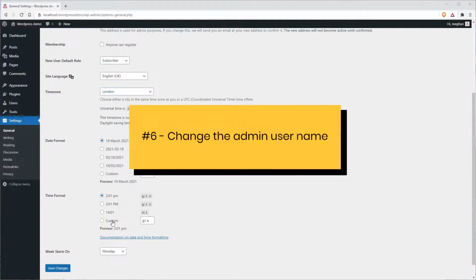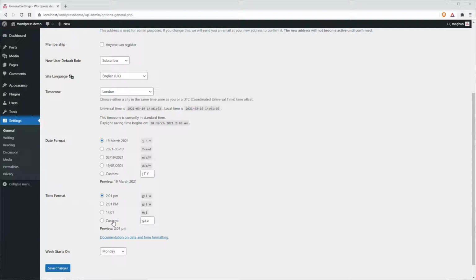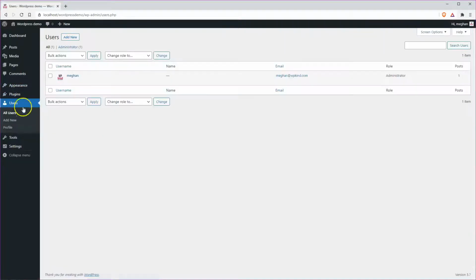Number 6, change the admin username to something else. Now you really only need to do this step if your username is admin, and you can check that by going over to users, and you can see here that my username is Megan, so that's okay. But if it was admin, I would definitely want to change that, because that is the first username that any hacker will try when they are guessing your username and password.